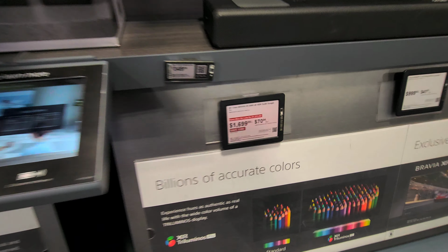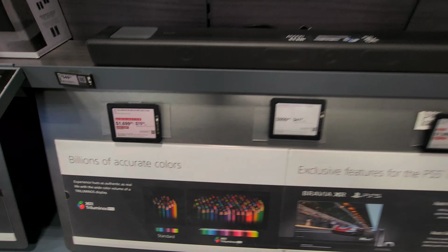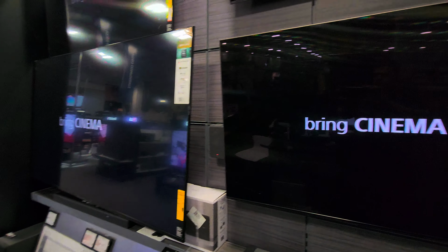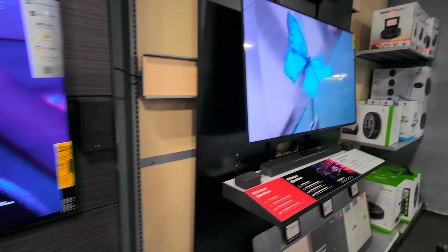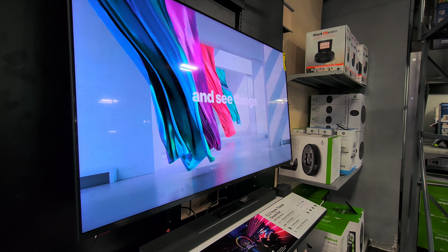Moving over to Sony, these are the Sony kiosks, which I'll pan back to because at times they'll play Spider-Man or some movie that I can't show. But I do like their X80, always like that series at a larger panel as it's such a good value.